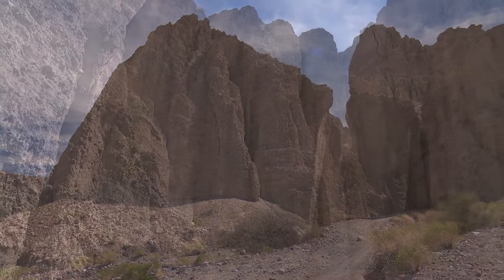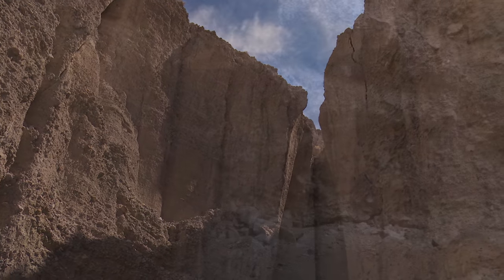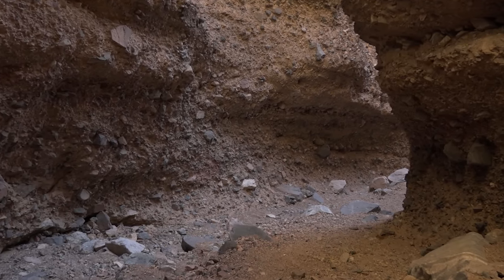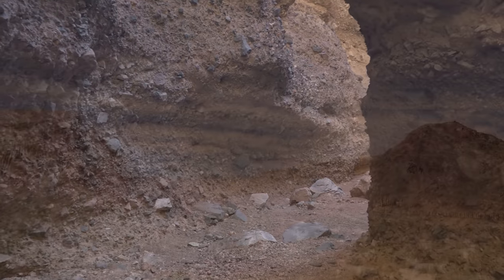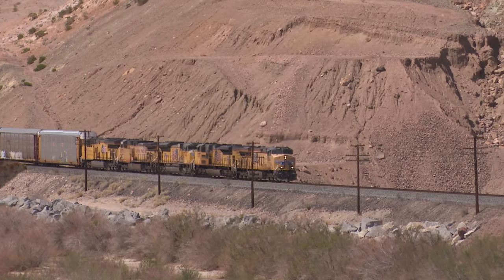Gigantic mud towers lined with river rock tower above the canyon floor, beckoning visitors into their cool shadows on hot afternoons. Looking across the Mojave, a West Colton to North Platte manifest carefully passes the slow order near the former station of Cliffside.